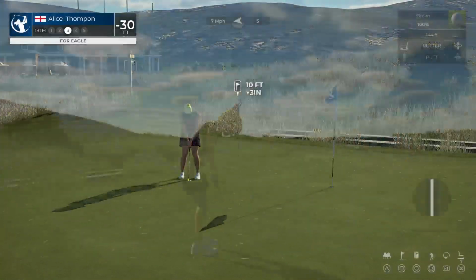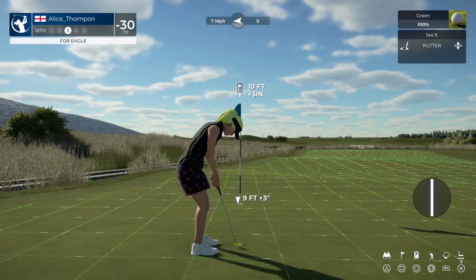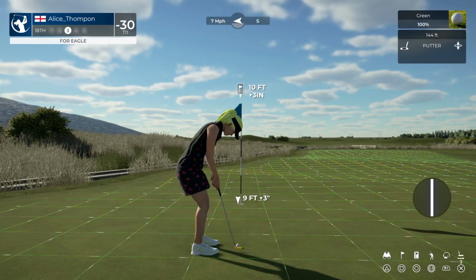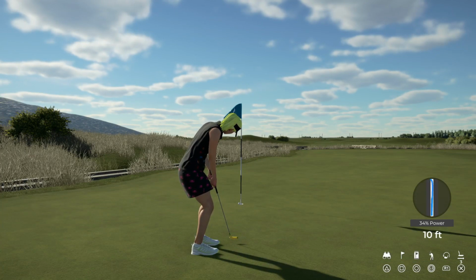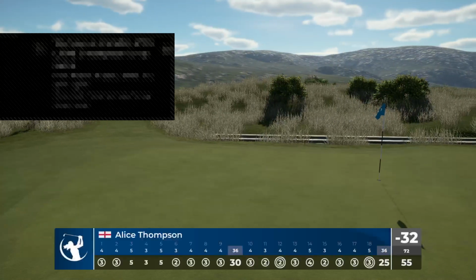Well, that'll work on the green, won't it? And for a score of 55, let's sink it and brag about it. And that eagle putt drops quite a way to finish your round, if I do say so.